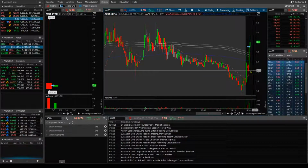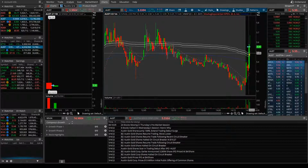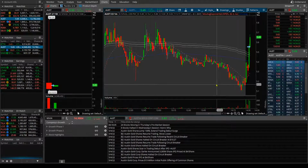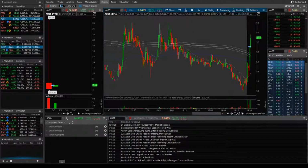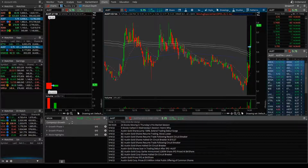My stop is going to be under the close of under 530, so I might exit it early. Usually I do exit very quickly. These could be scalp moves. They can be very, very hectic to trade, so you have to be on your mouse, ready to exit. Wow, that's looking good. Come on, hold for us, baby.